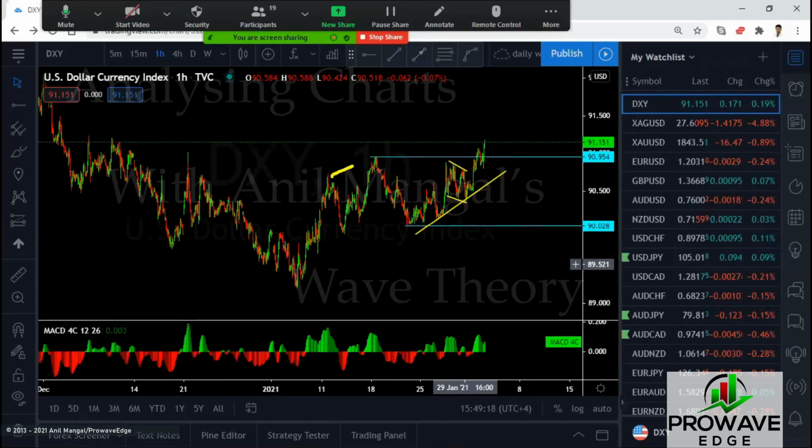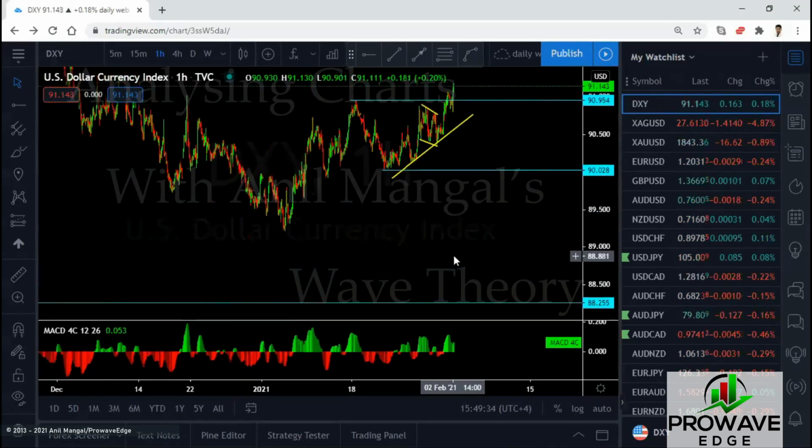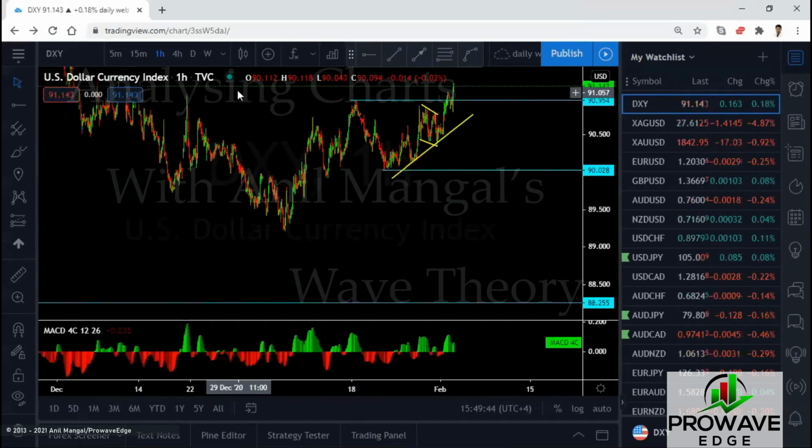There's a possibility this is the flat. That's one option. This is a slow climb. We break the top, we can go some more, but then we are likely going to come down. And we still have the possibility of breaking this low. The other one is that this is an internal contracting flat. We are going to make a bigger flat here, go back up and then come down. Those are the two options of how I see it developing.